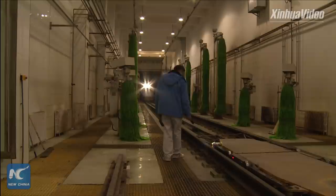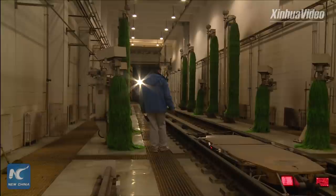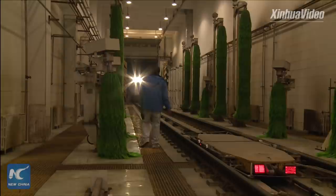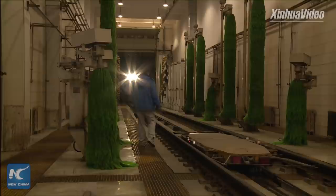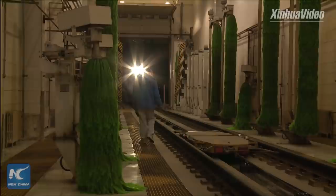Now we can step inside this washing room, and we can see all of the mechanical arms and nozzles and blow-drying equipment in the vicinity. We can get to know the process of the wash in a short while. Each of the trains is worth hundreds of millions of yuan, and their coat of paint is also very expensive and very sensitive. To avoid damaging the train, the washing formula is specially concocted to meet the needs of these mechanical beauties.